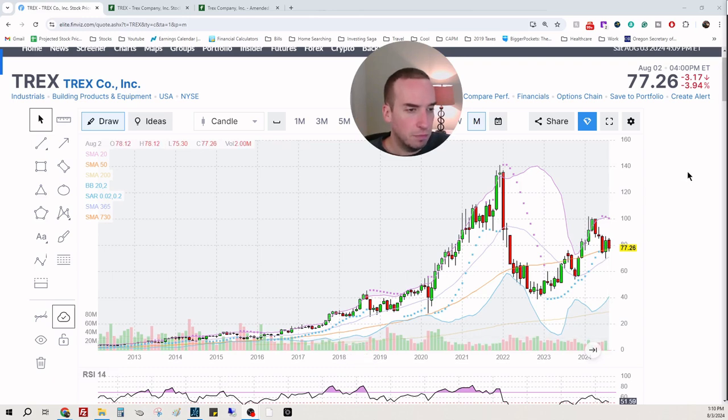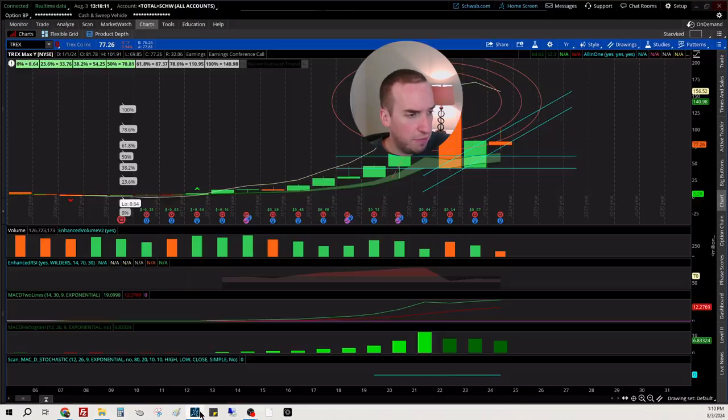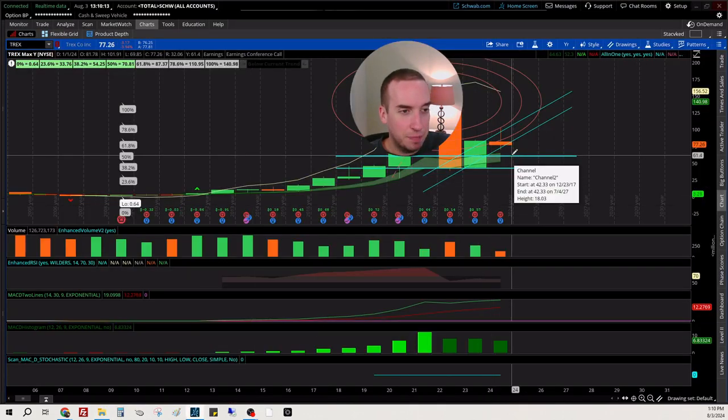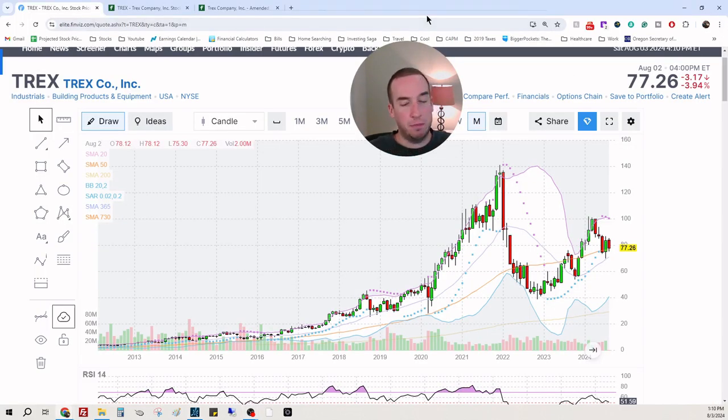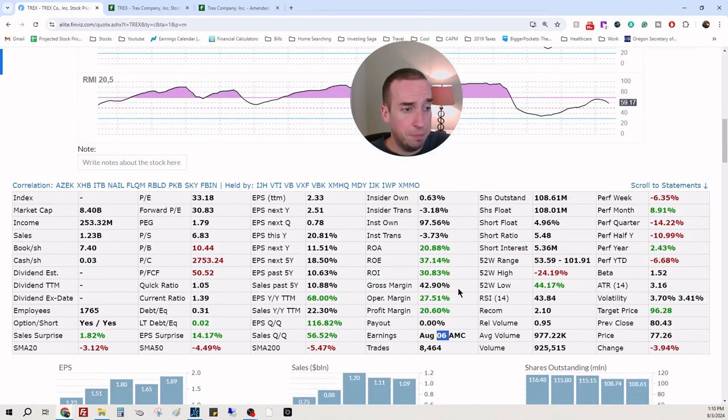But again, we do want to make sure this holds above 75. If it does not hold 75, we are looking at 61. And if they do have bad earnings due to potential guidance for 2024 being lowered or missing the mark, I think this is still a pretty solid company. I mean, that's pretty insane gross margins. They're profitable. They had EPS and sales both positive over the last 5 years. They're resilient. Their debt is being managed very well.